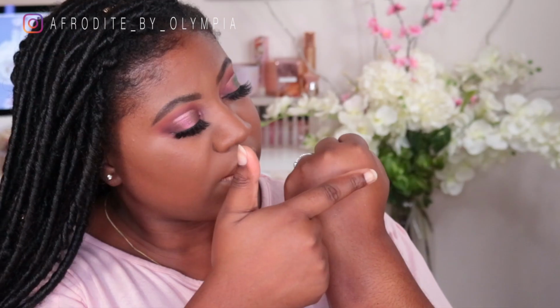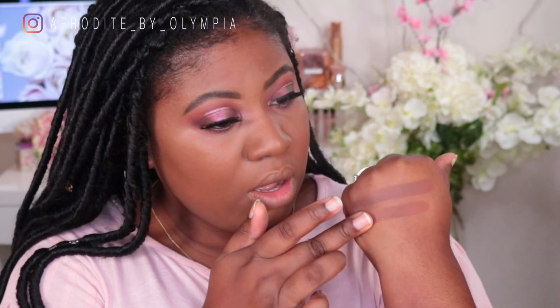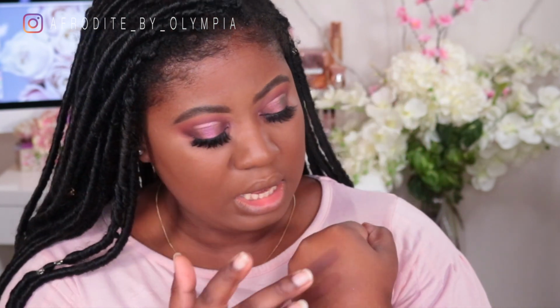So let's swatch it. Oh, that is buttery soft, you guys. So there's Charlotte at the top there. That's a beautiful shade. Then we have Morphe. This is Morphe Glamour Bronze in the shade Leader. This is the other one that I've been using a lot of. It's more reddy, with more red undertones compared to Charlotte.